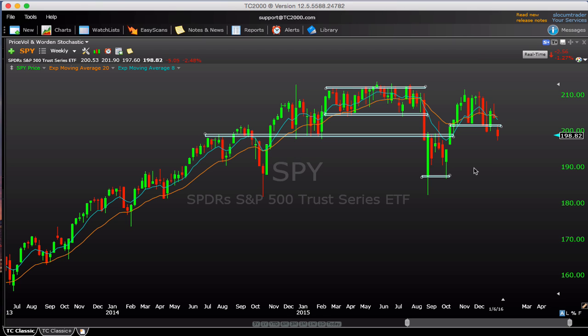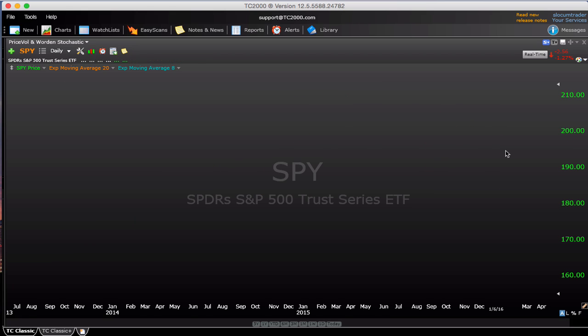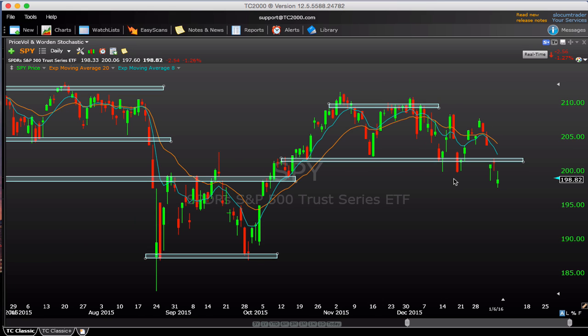But on a weekly time frame, in the context of a long-term bull uptrend, we are range bound right now, and we're in the middle of that range. And that typically is just going to mean that trading is going to be very difficult and more or less choppy on some of these smaller time frames like the daily chart.